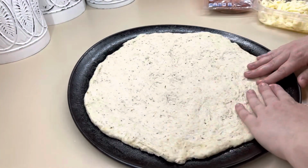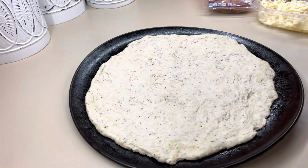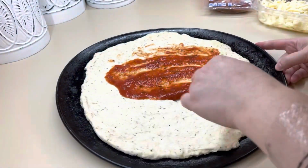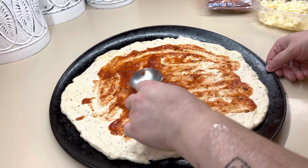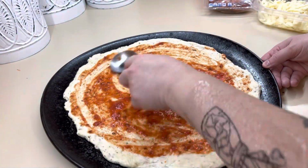Now we're gonna make our pizza roll up. Just take and press the crust out. I just like to do it on the same pan. That way I don't have to worry about cleaning up a mess and dirtying up more dishes. And then you're just gonna put a little sauce on, because my mom always served sauce on the side so we could dip it in it.